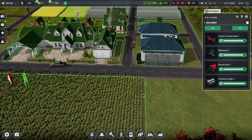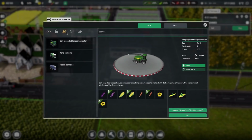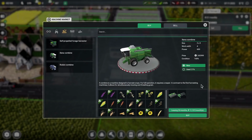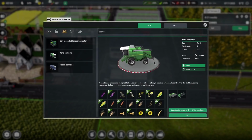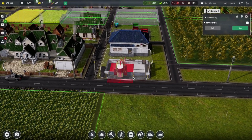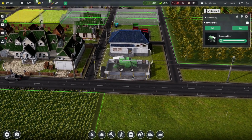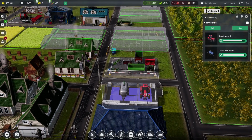And now let's go and buy the Xena Combine. So buy that Combine, Xena Combine, new or used at 21%. I mean, it's a lot cheaper, but it does look like a strong gust of wind is going to make it fall apart. Let's buy a new one. Yes, please. And now it can go over here. We can rotate it round and it fits in there. Nothing else fits in there. It's just that.